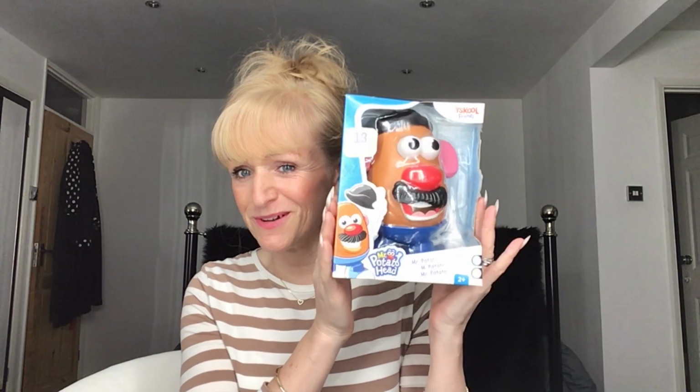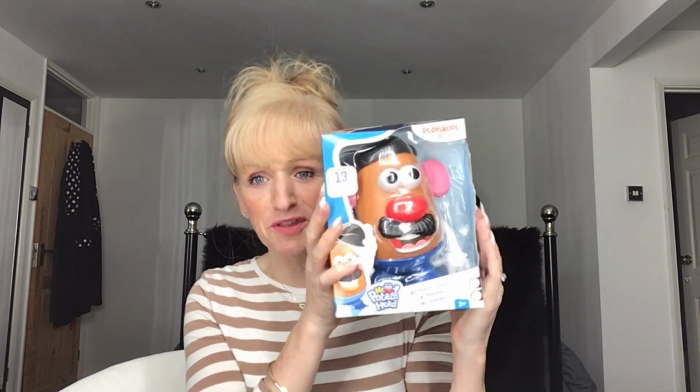And then in B&M, look what I saw. Mr. Potato Head. Who on earth as a child doesn't remember Mr. Potato Head? I never had one myself. Don't know why, but I've always had a bit of an obsession with him. And it's Play School. That was the brand years and years ago and still is. So we've got the traditional Mr. Potato Head. They now do a female version, but I thought, no, Dre's a boy. He's going to get the male version.